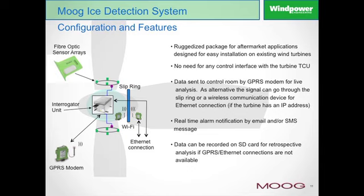Another way is to send the data via slip rings back into the nacelle. And at that stage it can be connected to the customer's SCADA system for direct control of the turbine. So as the ice builds up over a certain level, the SCADA system can effectively control the turbine, close the turbine down if necessary.